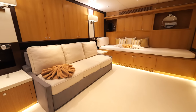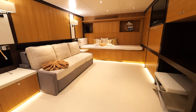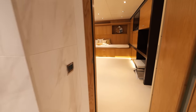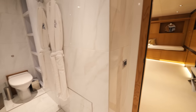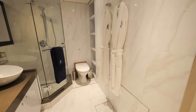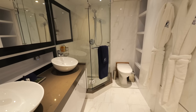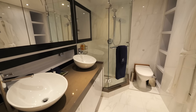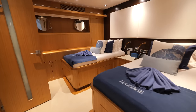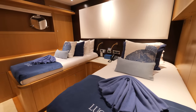And yes, in case you haven't noticed yet, that is a pull-out bed, albeit an extremely comfortable one. The VIP bathroom is equally as impressive, with a large shower and his and her sinks. There are 2 twin single cabins aboard the Big Blue, each with its own ensuite.